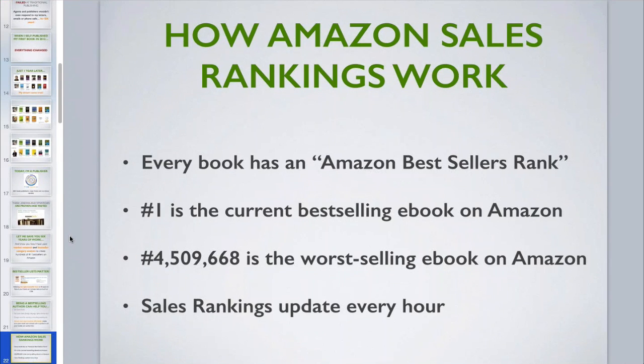And whether you've never written a book before, never published a book before, whether you've published hundreds, you're all going to be on the same page and make sure you know and can follow along and see how this all works. So first of all, every single book on Amazon has what's called an Amazon bestsellers rank. So number 1 is the current best-selling ebook on Amazon, and number 4.5 million is the worst-selling ebook on Amazon. And these rankings update every single hour.